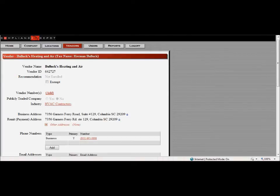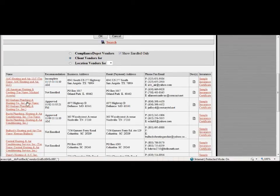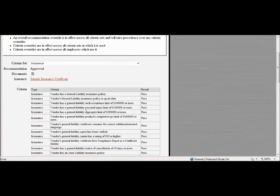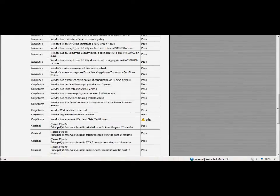And one last thing as it comes to vendors and their approval status, we're going to go back to an approved vendor like B.O. Graham Plumbing. I just hit back. And this was listed when we did our heating search. I'm going to click on them. I can see that they're approved and they've had an override. You will see these overrides on some of our vendors. B.O. Graham Plumbing have an override. You're going to scroll down. They passed everything. An override on their EPA lead certification.